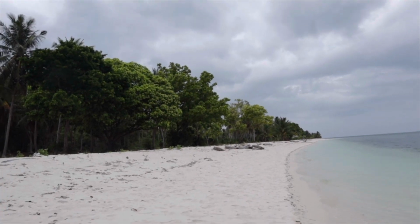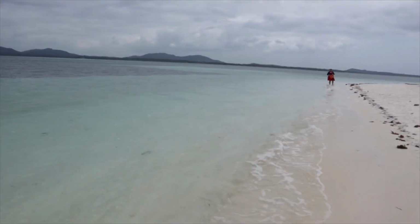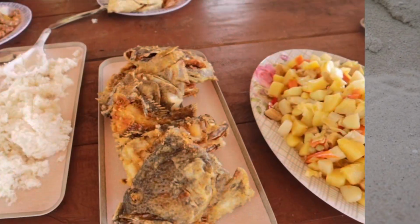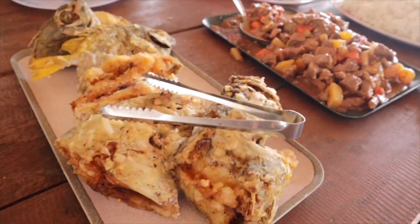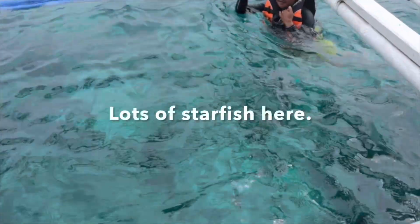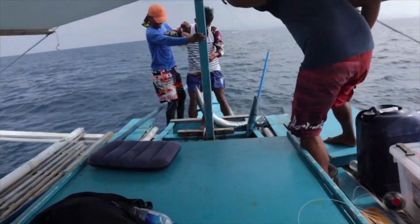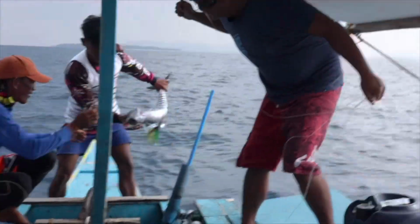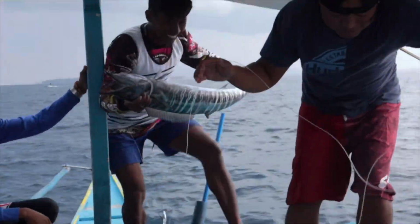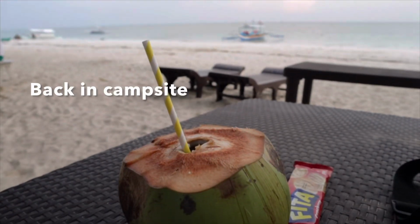This is Kandaraman Island. We are going to have our lunch here. And currently it's only 12:15 in the afternoon. And this is the lunch spot here. Wow! Guys!